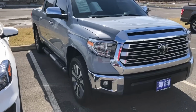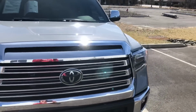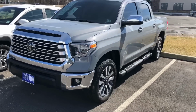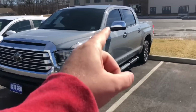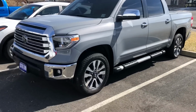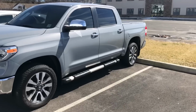This will not be here long. I'm glad I was out here able to film it. And we were talking with the SR, but let's go on with this a little bit. So if you buy this Limited and you don't like the chrome on it, you could change that to a Pro Grille. You could change that to a color keyed mirror cover, color keyed handles, change out the wheels, get rid of those side steps. You can do everything to these trucks.